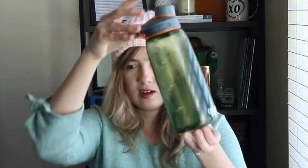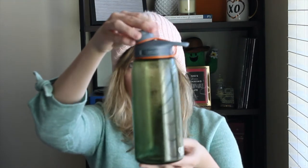I also have a liter Camelbak bottle, and this is something that I like to take to work and keep full so I can stay hydrated. I must admit I am not the best at staying hydrated, especially at work. Usually when I'm on labor and delivery, it's a little bit easier because I keep it on my desk, and whenever I'm charting, I'm just drinking water. But whenever I'm in clinic or in another rotation like gynecology, where I'm all over the hospital, it's a lot harder to stay hydrated.